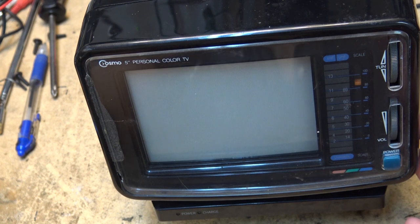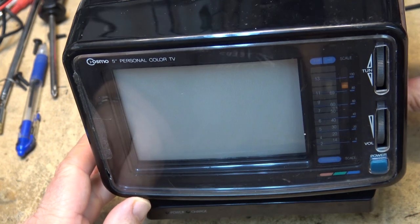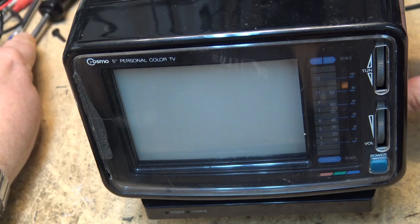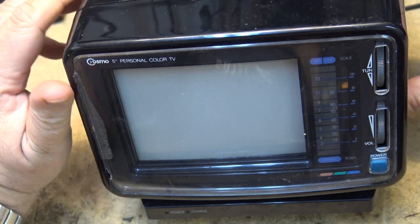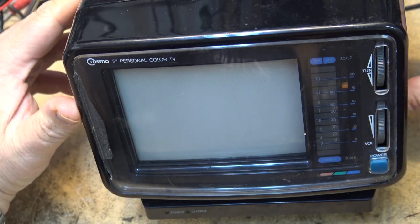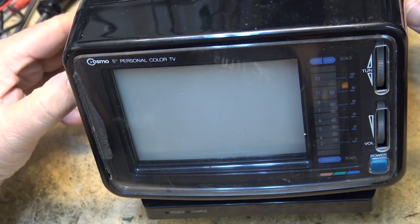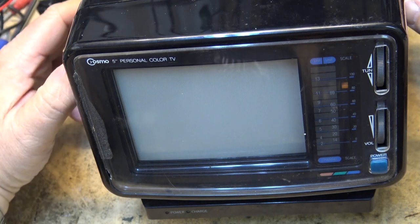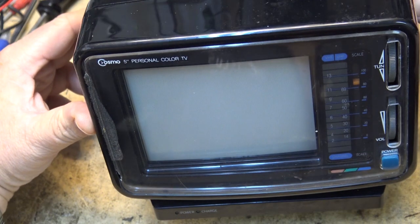My mother used it. I bought it. It was probably one of the first little color TVs I bought. When I was young, I saved up all my money to buy this little set, and it probably cost me $500 when I bought it. I mean, they were ridiculously expensive, but hey, I wanted a little tiny color set for my bedroom. I had a little black and white one prior to that, a little 12-inch Hitachi, and I wanted a little color set. So I bought this little small 5-inch set and thought it was the greatest thing since sliced bread. And it lasted for many, many years.